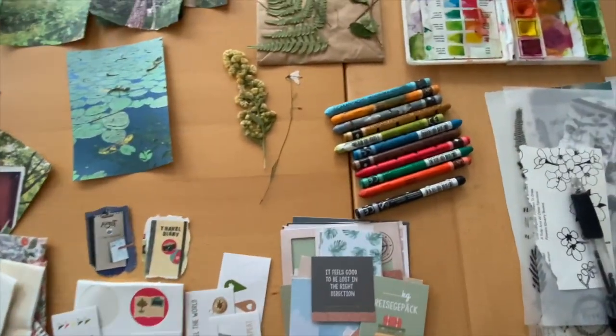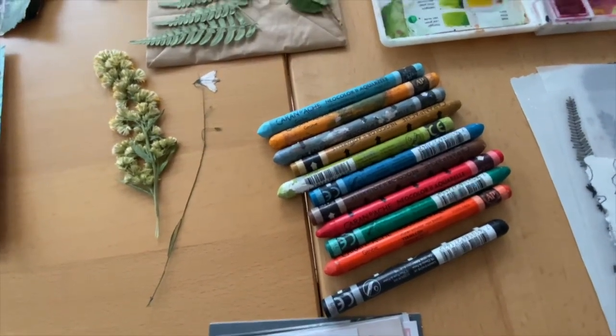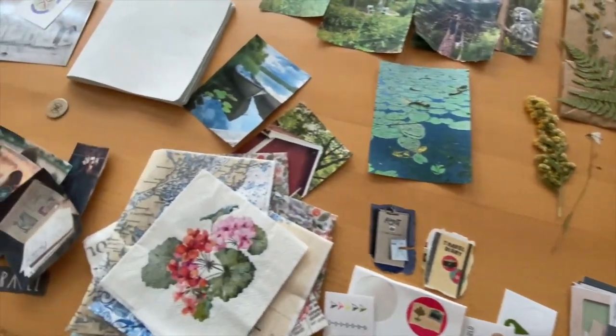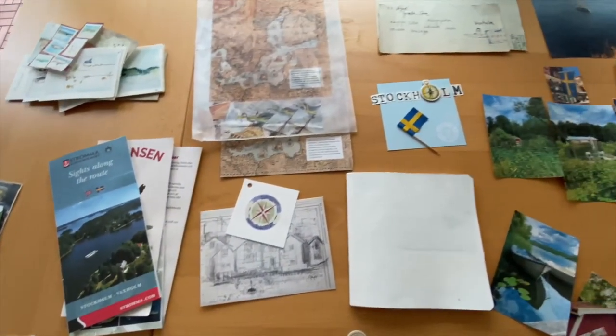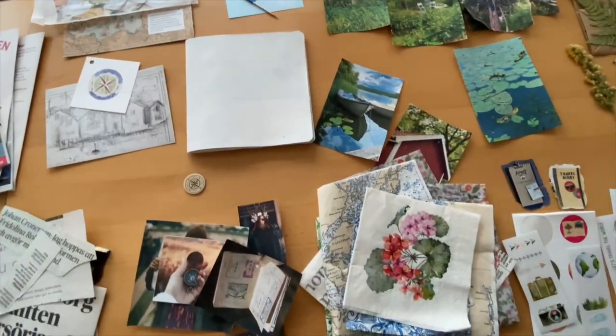So it's almost overwhelming. I usually have too much on the table, but these are all the options. And of course, I will use some mixed media. I have the Neocolor 2 water-soluble crayons, which are just my favorites. And I will definitely use some acrylic paint. And yeah, so let's see what I can make with all of this.